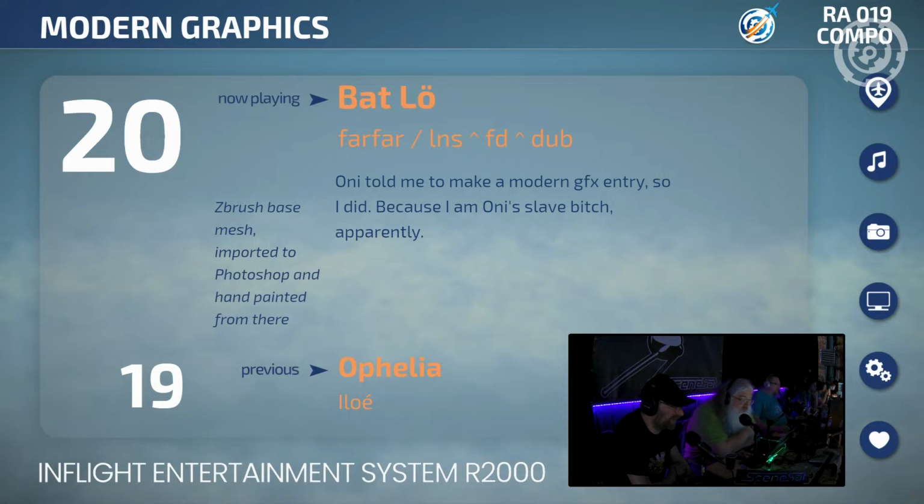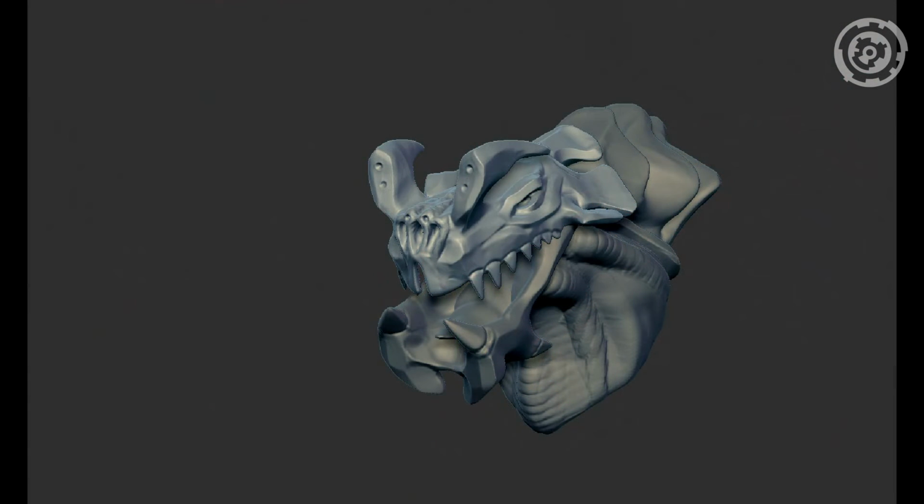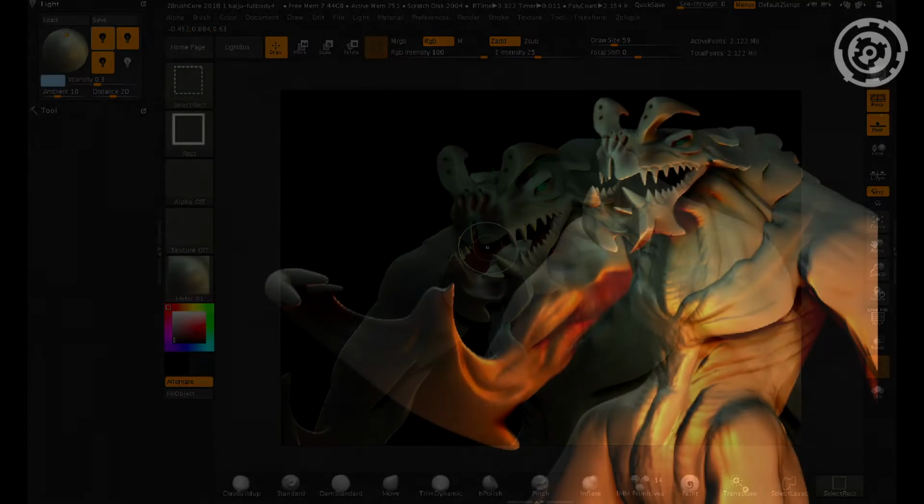Entry number 20, Back Low by Farfar. Loonies, Focus Design, and the Danish Underpants Brigade. He is Oni's slave bitch, apparently. Well, that's a point. I hope there's one from Oni in here as well. Yeah, I'm sure there is. If there isn't, I'd be very surprised because he's been working on something the entire time. That's got to be ZBrush, I'm assuming. Yes, I think ZBrush, yeah.